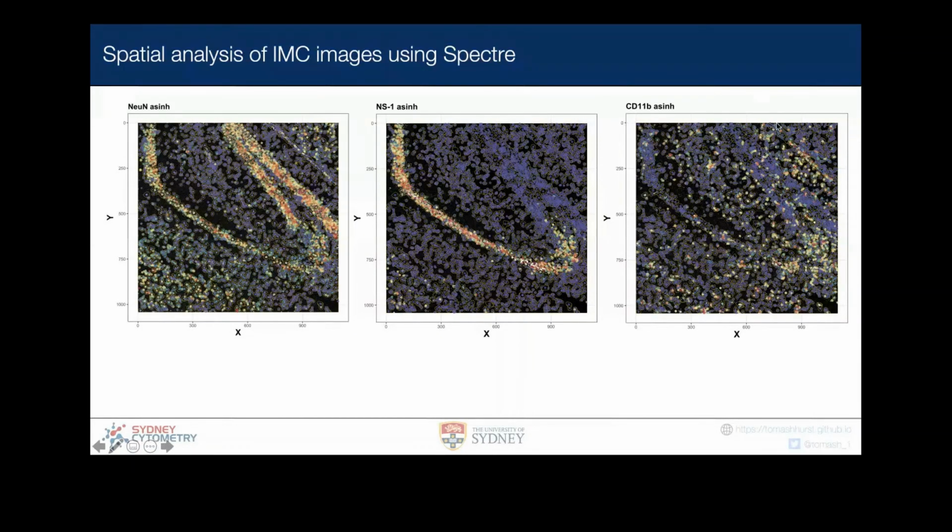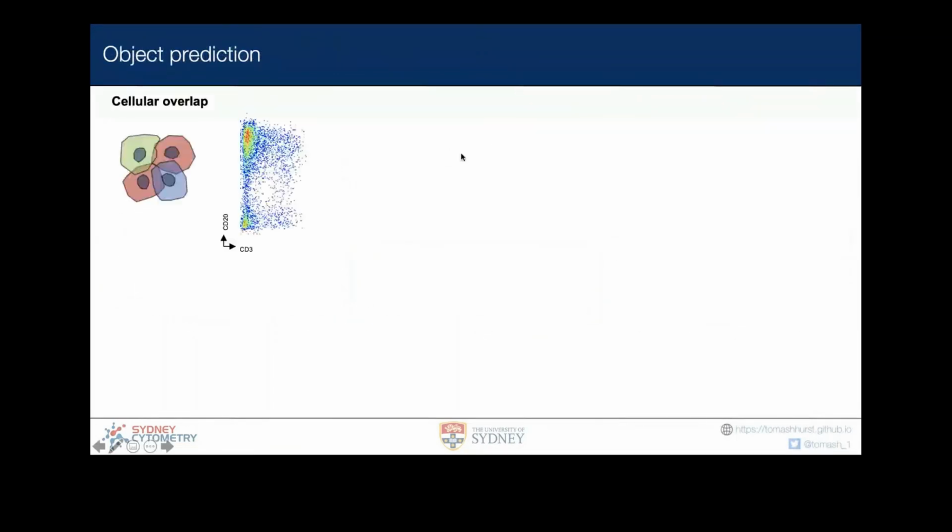And then on the right here is CD11b. So this is expressed both on microglia in the brain, but also infiltrating cells that come in and cause a whole lot of damage. What we can do is a couple of things. One thing that we have to keep in mind is that when we do the segmentation process, there is a whole lot of cellular overlap that we need to try and deal with in some way.